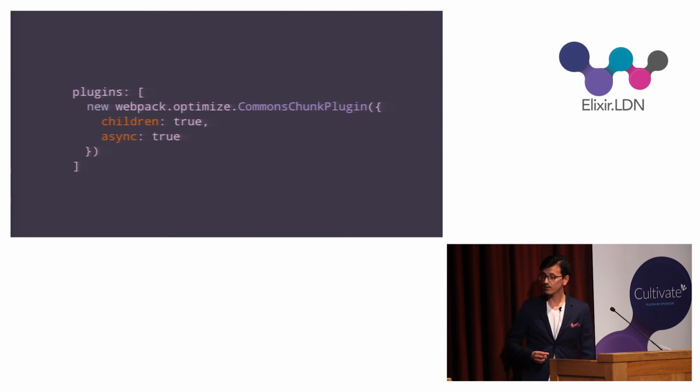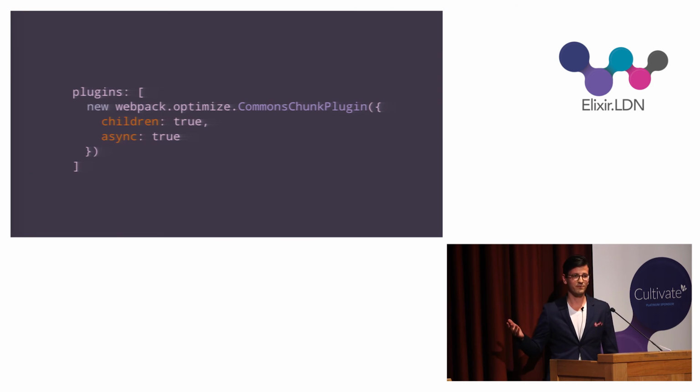All good. So let's jump right into the code. Webpack comes with a variety of plugins. The particular plugin which provides the code splitting functionality is called the CommonsChunkPlugin. And again, just like anything with Webpack, there are multiple ways that you can configure every single plugin. This is the configuration that worked for me. You can read in the docs about the parameters and options that you can pass.